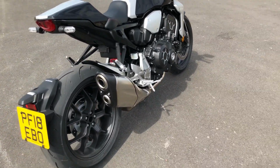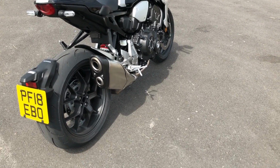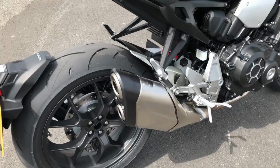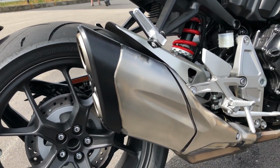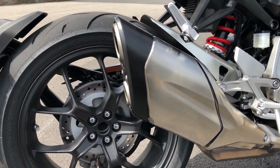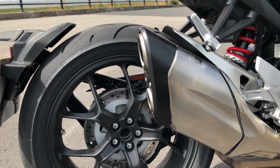Looks quite good, doesn't it? Pretty little wheel on the back. Single-sided swing arm. Big old daft exhaust. Not sure on that yet. Might be an SC Projects exhaust going on this, because you can't see half of that wheel. Big stupid Euro 4 exhaust. It's massive.